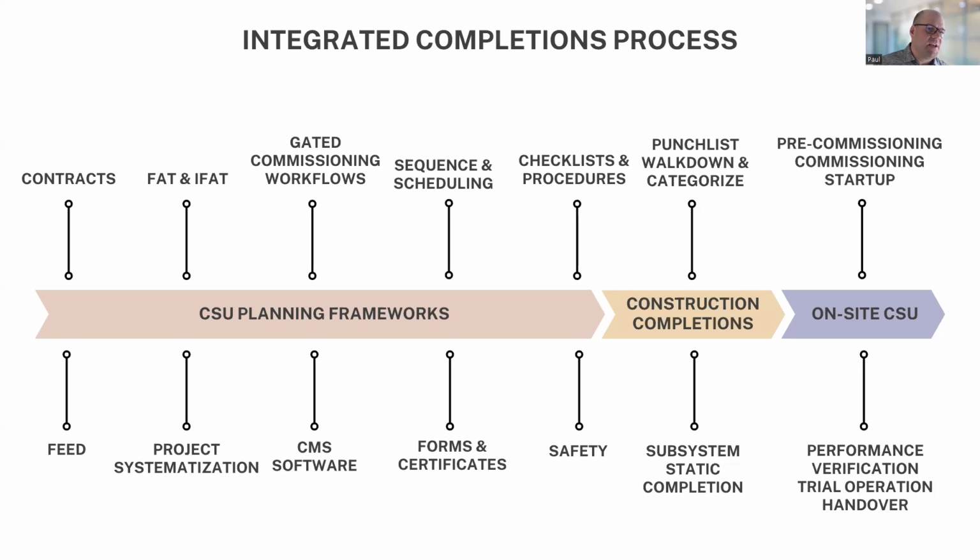The question always is, how do you transition from bulk construction to systems-based commissioning? Well, this is how you do that, by clearly systematizing your project, by clearly defining each static completion for each subsystem and system on your project, and by using software tools to keep track of every big detail, every small detail, so that nothing gets missed. It's the only way to make that transition from construction to commissioning. And any other way, if you're trying to do this by spreadsheets, then it often leads to trouble on projects.